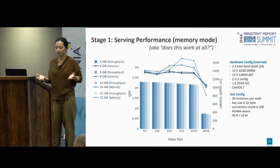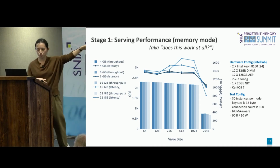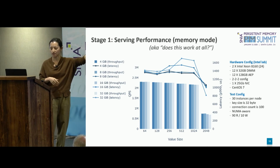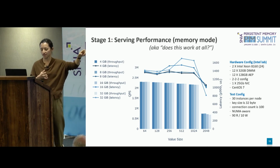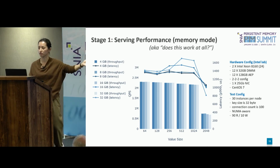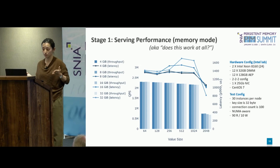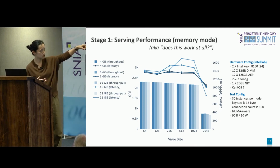So stage 1 is actually very, very boring. The only interesting part you can see, that's the dip, is when the object size exceeds 1 MTU, so you have a throughput drop. That's exactly what we'd expect. And in terms of latency, it's more or less flat. So the line chart is about latency, and the bar charts are about throughput.